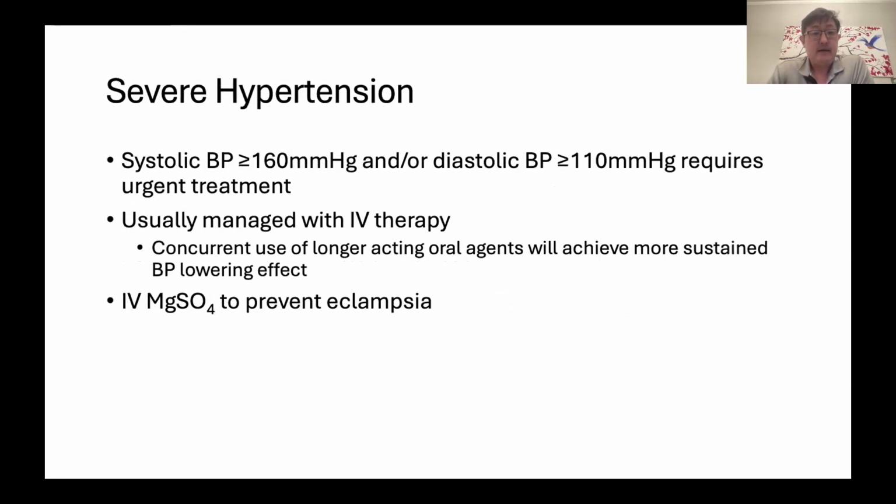So going on to this severe hypertension, according to the latest SOMANZ guidelines, it is a blood pressure more than 160 over 110, and these really should be managed with IV therapy to begin with, in addition to the concurrent use of oral agents, because they will at least sustain the blood pressure lowering. For example, the IV medications that we have available, IV hydralazine or IV diazoxide, wear out really, really quickly. So if you haven't given them any oral agents, the blood pressure is not going to stay down. And magnesium sulfate, which I guess you're only using when you're in hospital, so you may not be too familiar with.